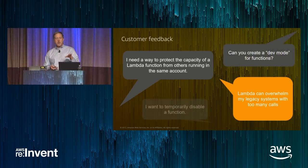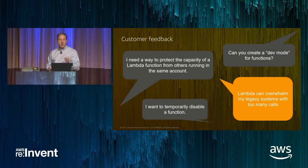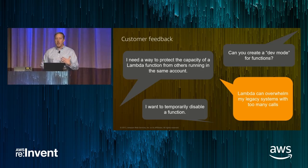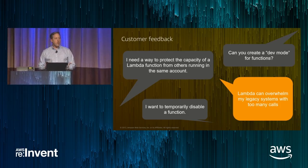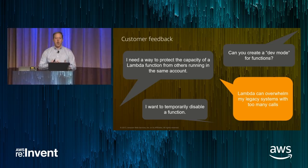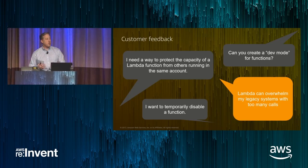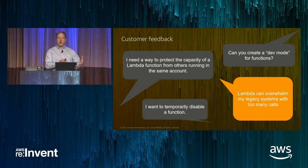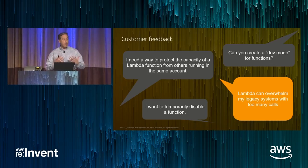So, time for Joe to get started. Now, in addition to the thing that Joe's got to do here about protecting a legacy system, we've heard a lot of feedback related to concurrency. Challenges like, how do I protect a serverless function that's running in production from having other functions steal its concurrency away from it? What would happen if somebody ran a load test? Maybe you get a new developer on the team, he fires up a function, doesn't quite know what's going on, and it causes your production system to lose or get browned out in terms of capacity.